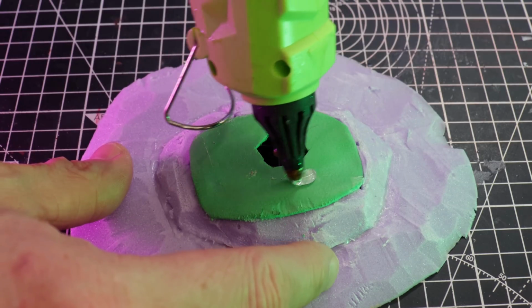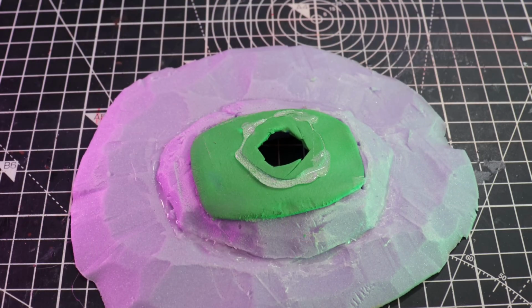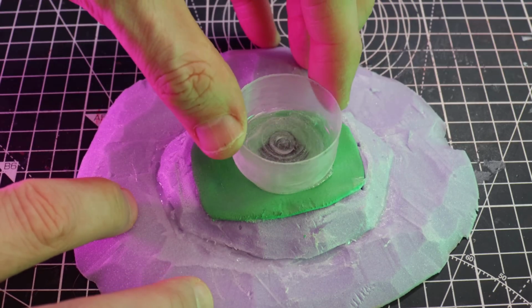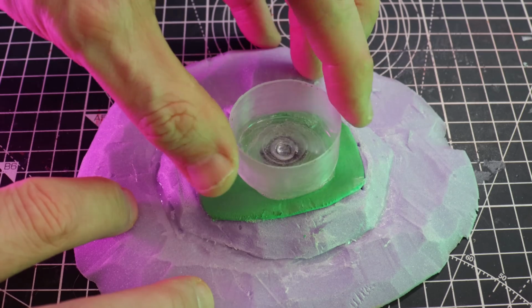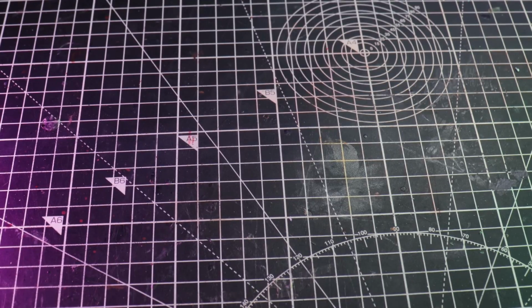Breaking out the hot glue gun here to stick the bottle segment to the top of this heap. It's looking a real mess, I know, but I'm going to try and hide some of that mess now with tiny little XPS foam bricks.